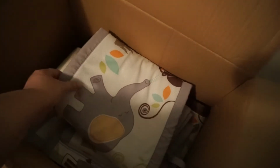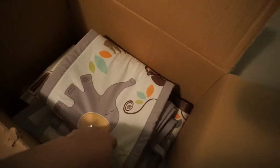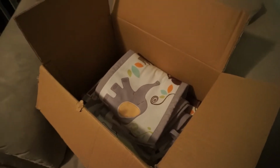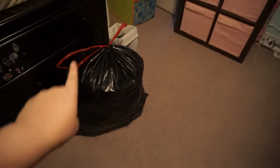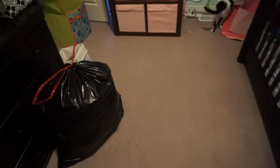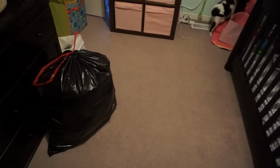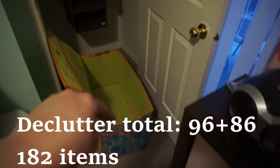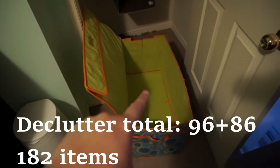All right, so I didn't get to finish, but I've got a start to our donation bin. It's really bittersweet to get rid of these. These are the crib bumpers, but we don't need them anymore, and maybe somebody else can make better use of them. And there is the bag of stuff to go. In total, between the donations and the garbage bag, there are 86 items that I got rid of. I managed to empty this out completely, which is awesome because then the bottom of the closet is clear.